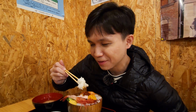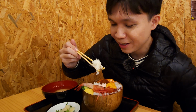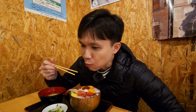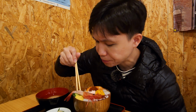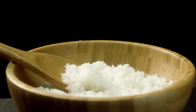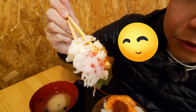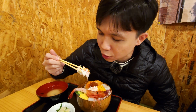Because we already know the seafood is going to be good. Now this is where the rice can actually either bump the score up really high or lower it quite significantly. Okay, pretty standard. Premium Japanese rice. Slightly towards the more vinegary side, but still okay. Look at that. I can't eat the crab. Okay. With some ikura. Tobiko.